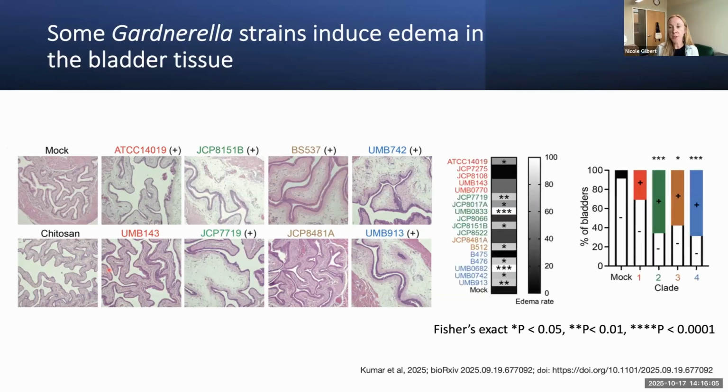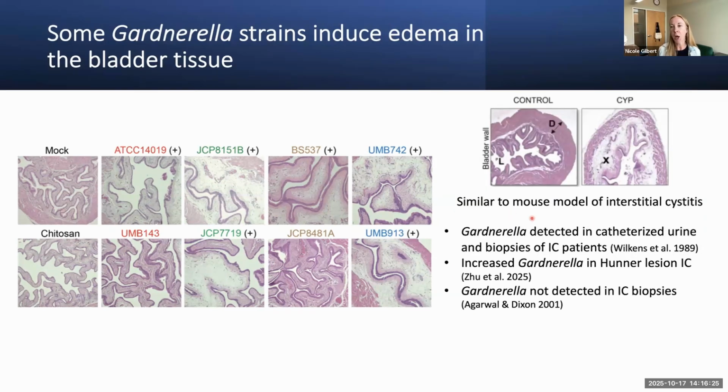Similar to the exfoliation results, it was the clade 2 and clade 4 strains that caused edema, and also one of the clade 3, but not the other. We saw this phenotype. And just as a little bit of a side note, because I don't have a lot of follow-up about this phenotype and what else is involved in this response, it looks a lot like a bladder section from mice in models of interstitial cystitis. So this one here I pulled from a paper that used cyclophosphamide-induced IC.